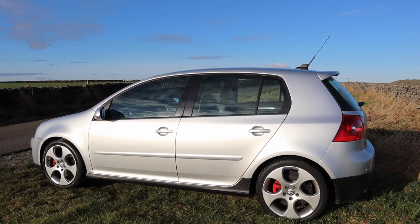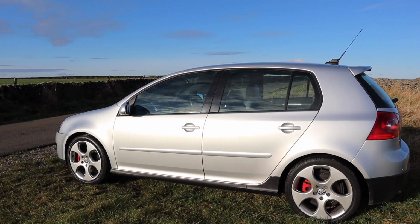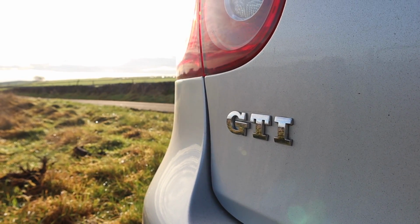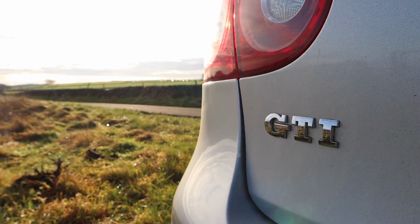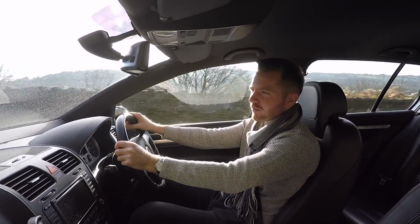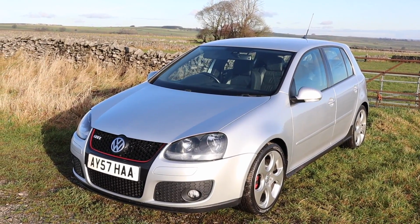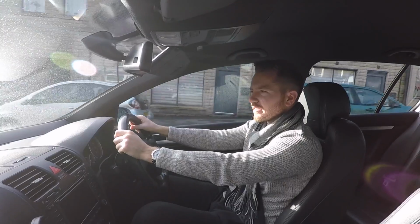They're usually front wheel drive, they usually have a 4-cylinder engine. They're just a little bit predictable. They try and trick people into thinking that they're sporty by putting some red stripes around the grille or some go faster stripes along the body. But they're not fooling anybody. They still look like the boring hatchback that your grandmother would take to the garden centre.